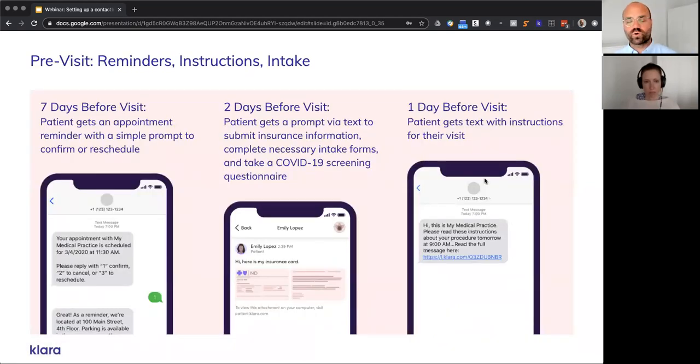Another workflow pre-visit is everything leading up to the appointment. So once the appointment is scheduled, you can automate all these administrative pieces. For example, 7 days before the visit, send appointment reminders and let the patient confirm with a simple text. 2 days before the visit, you can send or prompt patients to submit a photo of their insurance card. You can have them fill out intake or consent forms and take a COVID-19 screening questionnaire.